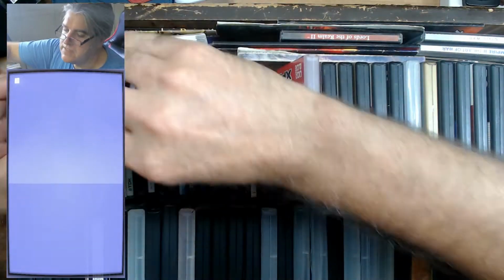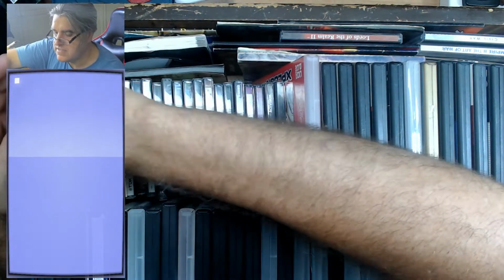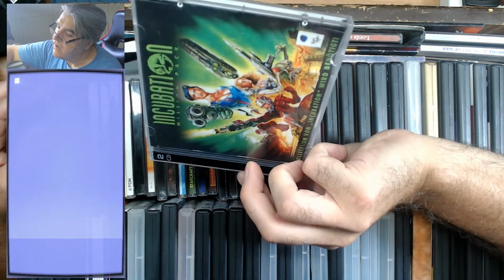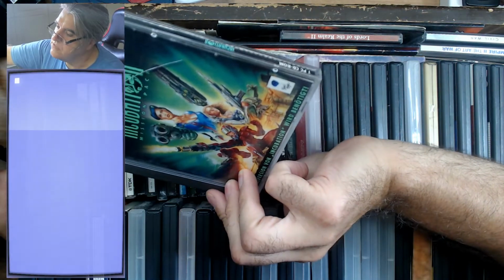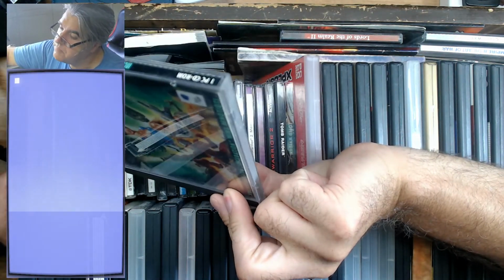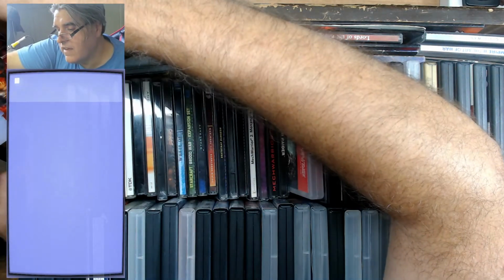Star Wars Rebel Assault. Baldur's Gate Tales of the Sword Coast. Excellent expansion pack. And Incubation Mission Pack and Incubation as well. No, 2 mission packs from Incubation. But I hadn't seen Incubation.